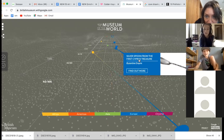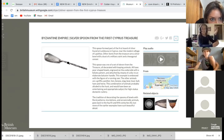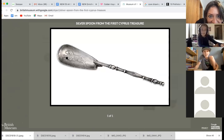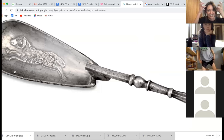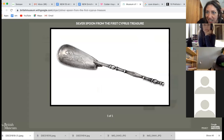So this is a spoon from the Byzantine Empire. Let's go ahead and close up on it. Oh my goodness. It has a dog on it. It does. Look at that. Actually, it looks more like a ram. Oh yeah, I think you're right. I was either going to say a ram or a sheep, but far away, it looked like a dog. Look at how cool and detailed that spoon is.